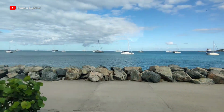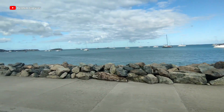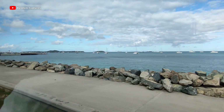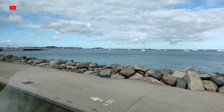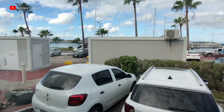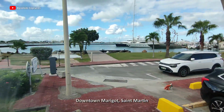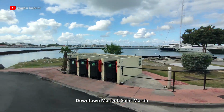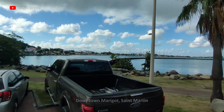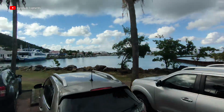See Fort Louis to your left. Now we got Marina Fort Louis. This is Marina Fort Louis. So this is the downtown. You can see that big boat over the right hand side. They're the ones that take the passengers to St. Bart's. So once you're here, you could go to St. Bart's. This is that big one here to your right hand side.